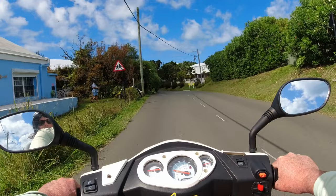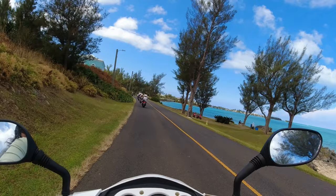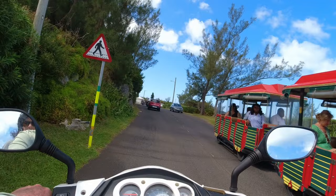Oh, we're on our scooter ride here. You can see some in front of us. And look at these views along the water. Now this is where we walked to yesterday. Up across this bridge is a place called Woody's. They got the best fish sandwich. Oh, and here's the train. You could ride this train on the island too.